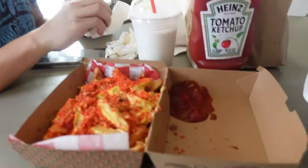But yeah, pretty much. Heather, do you think it's worth it? Food? Good burgers? Yeah. Something unique? And it's halal. Halal, yeah, definitely. Delicious.